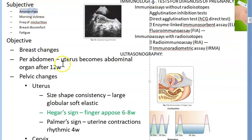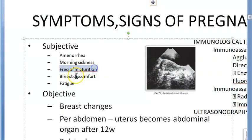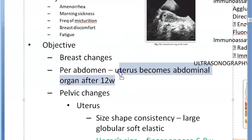Subjective symptoms like amenorrhea, missed period, morning sickness, very subjective, due to increased beta hCG, frequency of micturition, again because of some osmoregulation, isn't it? Breast discomfort can be there, increasing size of the breast, fatigue. Then coming to breast changes, we told you about the Montgomery tubercles, secondary areola, increased breast size, erect nipple, etc. Per abdomen, the uterus becomes an abdominal organ after 12 weeks.